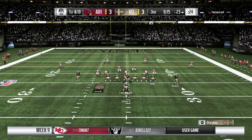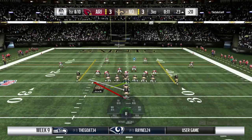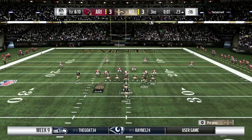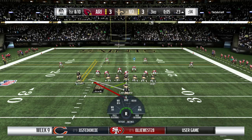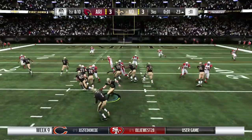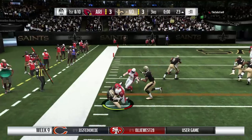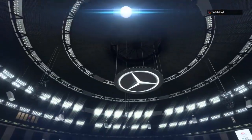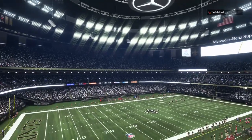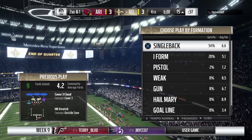Motion to the backfield. Here's a give to Jones running left, and he'll be brought down on what's going to turn out to be the final play of this third quarter. Back now here live in New Orleans, all even as we get ready to start the fourth.